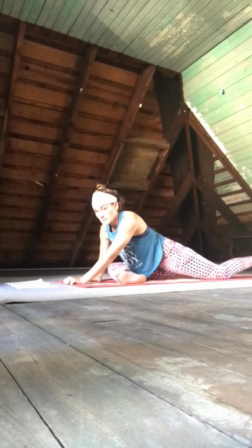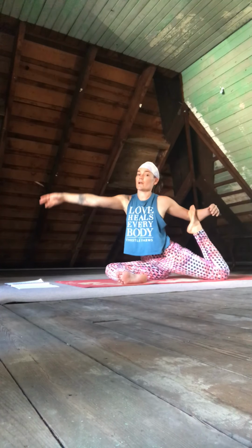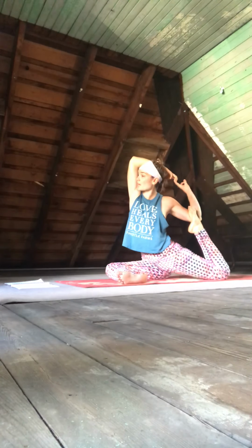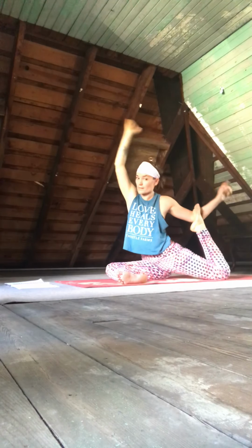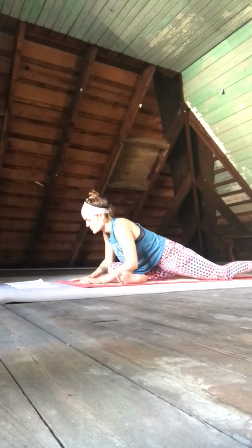If it's in your practice, bending your left leg and allowing your left toes to come into the crook of your left elbow, right arm up and around behind you, binding with left and looking forward for mermaid. Releasing down. Getting the full expression and extension of your pigeon on this side.